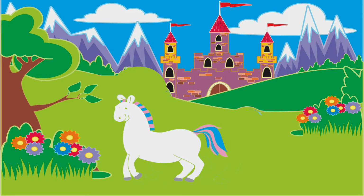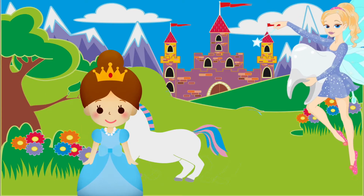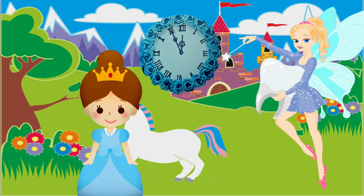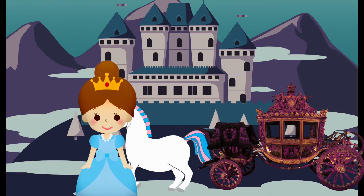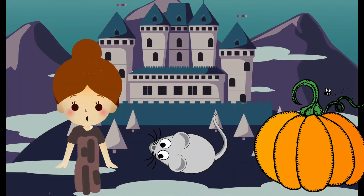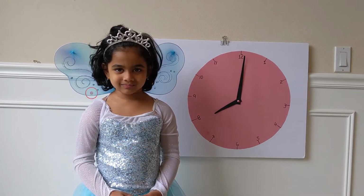Do you remember the Cinderella story? In the story, the fairy told Cinderella to be home from the ball before 12 o'clock. Her magic spell would end at midnight. Imagine if the fairy didn't know how to tell time. Ooh, that would be bad. Here, our fairy princess is going to teach you how to tell time.